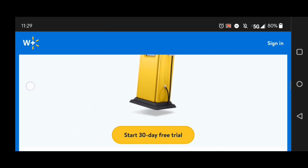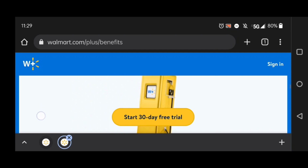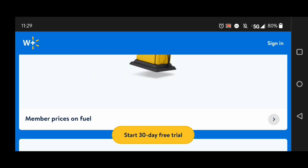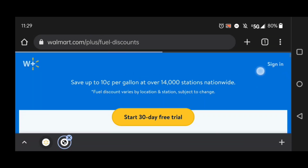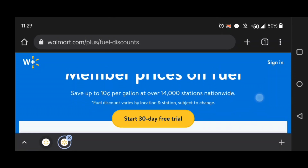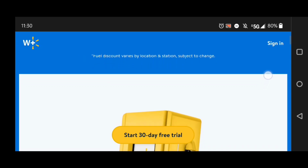Now here's another good benefit: member prices on fuel. There's different prices, and what happens is you get a code sent to your phone or on the app, and you enter it at the pump when you go to a Murphy's gas station. And honestly, these days, how gas prices are, every penny counts. Let's see what this says here. So you can save up to 10 cents per gallon at over 14,000 stations nationwide. Yep, as it says there, fuel discount varies by location and station.